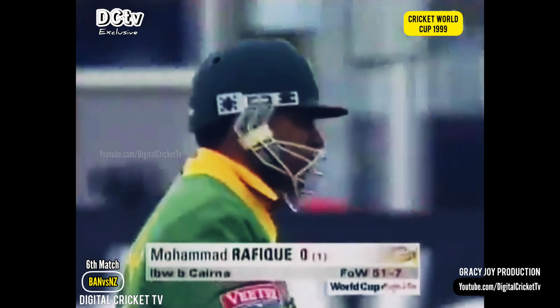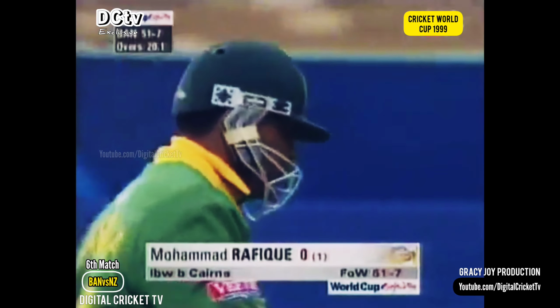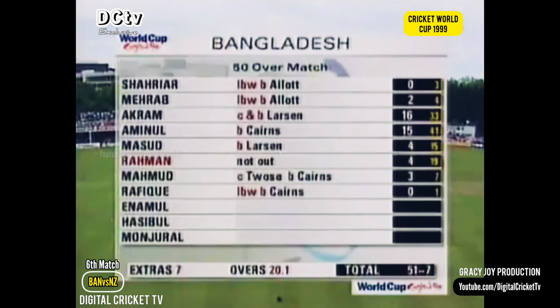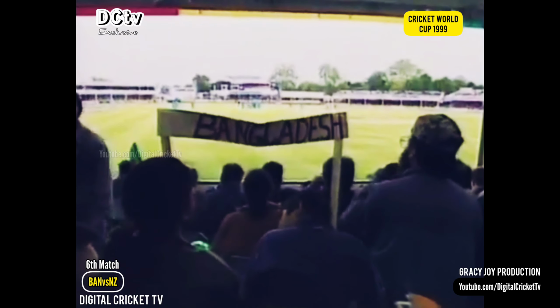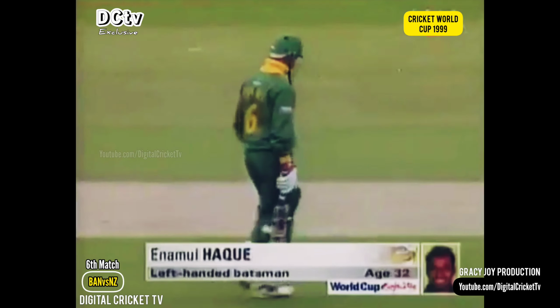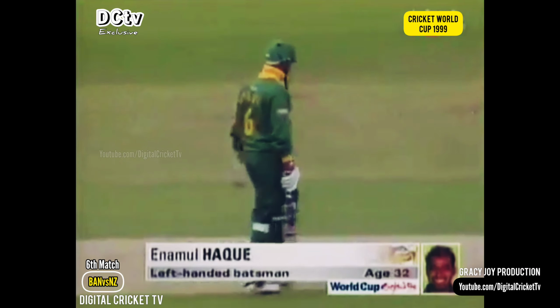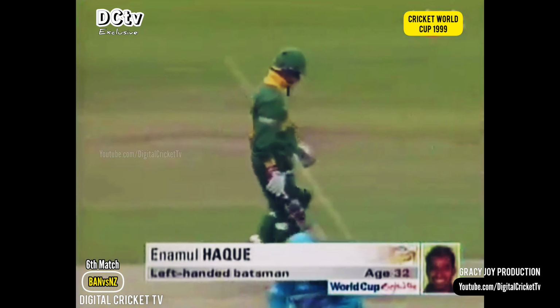Bangladesh is learning by harsh experience that it's not easy to compete against a test-playing nation. So Mohammad Rafiq goes first ball for no score. Enamul Haque is the new batsman. He's also a left-hander, age 32. And what a time to come in, 51 for 7.